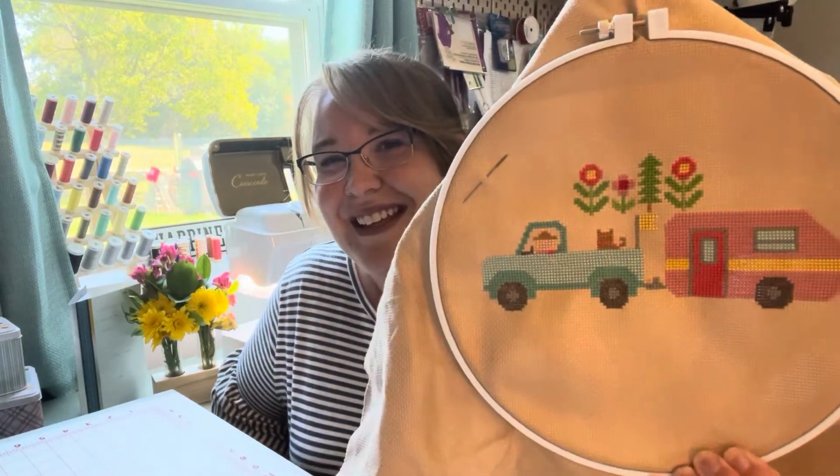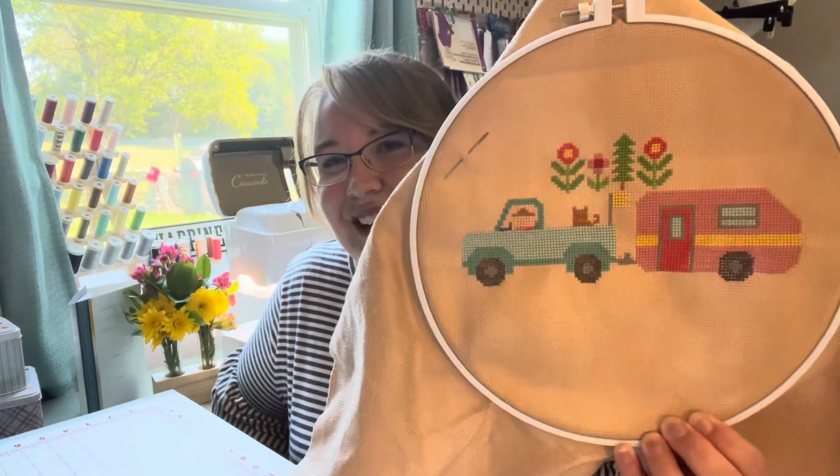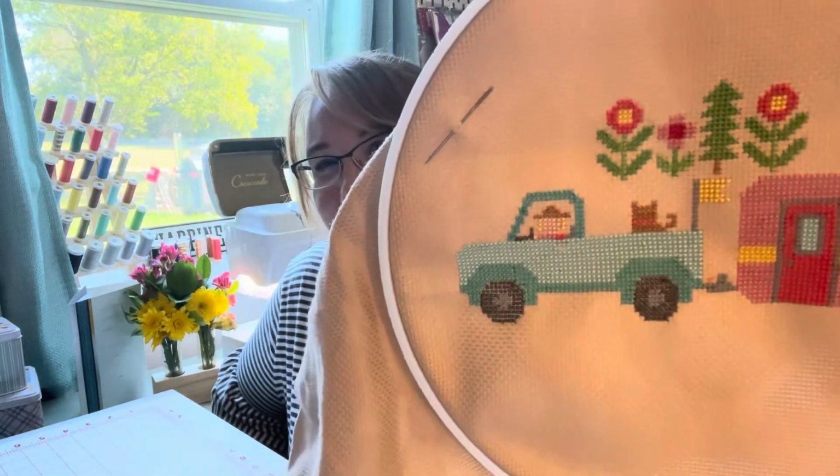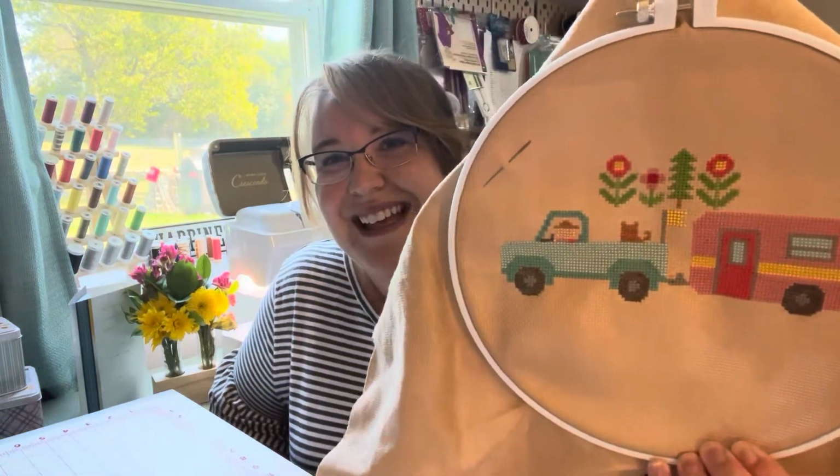Look at that cute little camper and the little truck, the little girl in there driving the truck, and that's supposed to be a puppy in the back. It kind of looked like a cat to me at the beginning. I think it's supposed to be a dog. So super cute. Really enjoying this. Why am I showing this to you? Well, it's cute and I like it, so I wanted to show it off, but it also correlates to this week's question that Jen has given all of us Friday Sews creators, and that is, what level of perfectionism do you try to attain? And I'm using this as an example, so I'm going to show it to you again.